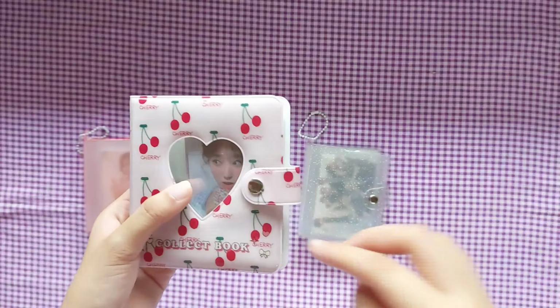And after this Nako section came Yena. I only have 3 because I really struggled to find her photo cards. And there's this one lone Yuri photo card that came in with these Nako photo cards. So this is it for this collect book. I just wanted to give IZ*ONE their own space, and this will be like a memorabilia because they're already disbanded and won't be releasing any more stuff.